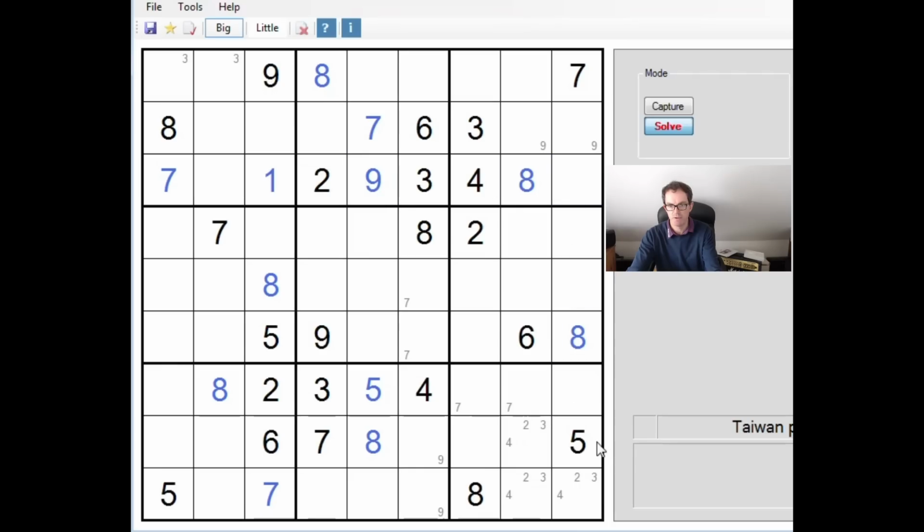And you can see we've got 5 in column 9. So this is a 6 and this is a 5. 6. And that gives us a 6-3 pair at the top because of the 6 here and the 6 here. And that means these two must be 2 and 4, and there's a 2 here, so 2, 4, 3. And we've made good progress here actually already. This must be a 4.